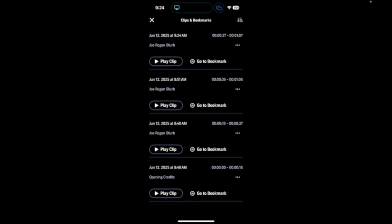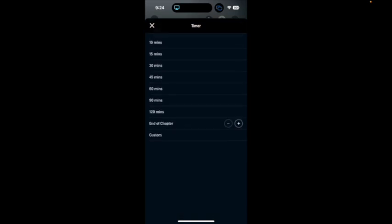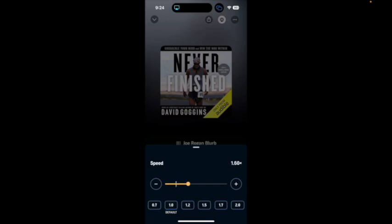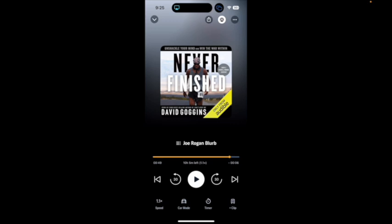We also have a timer feature where we want to set a certain amount of time to listen. We can do that. But we also can adjust the speed at which we listen to the actual books, up to 3.5 times speed. So if you're a fast listener, great opportunity here to get through a lot of material. But we can adjust it based off our listening preferences and be able to listen to these Audible books.